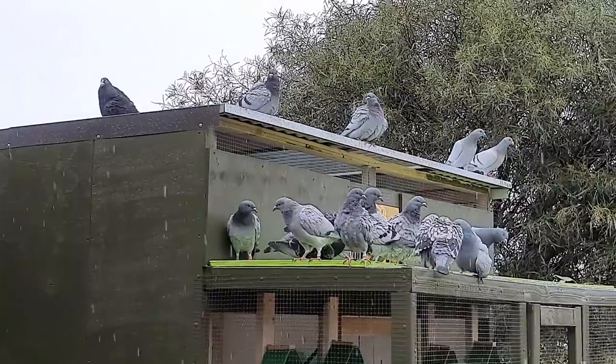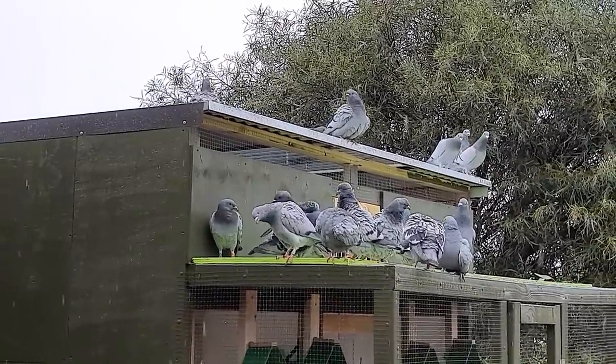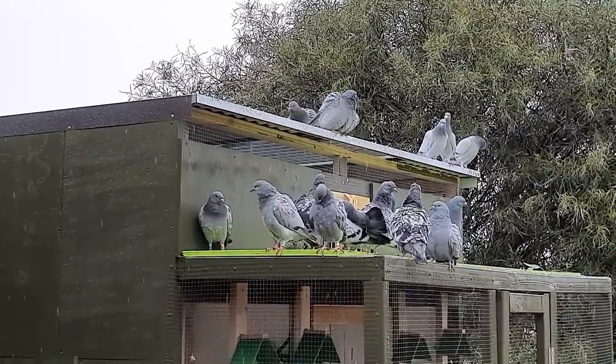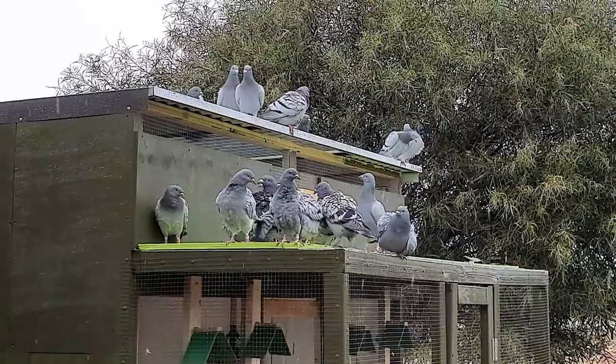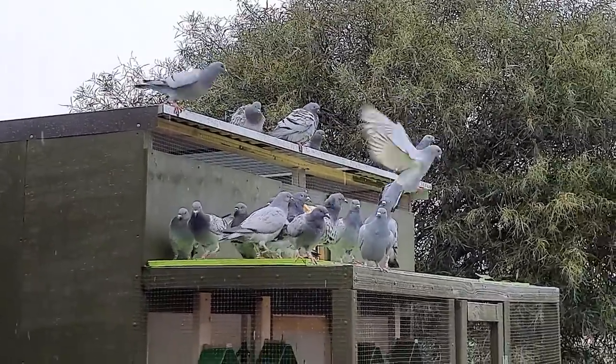But this is what I wanted. I want them to come out and enjoy the rain. At least this is an improvement from yesterday, and hopefully if they're on that landing board, we should be able to call them in a bit easier. And they'll probably be pretty wet, so they won't want to go too far. As long as they don't get too wet and they can't actually fly up on the landing board.